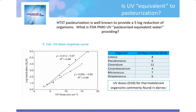And when it comes to utilization of pasteurized water or pasteurized equivalent water in the dairy, this is important for any water used where it's going to come into contact with final pasteurized product. Just in case there are any issues with the city water or any of your initial water sources, it's important to treat that water to pasteurization or UV to the standard, to ensure that you do not accidentally contaminate your product.